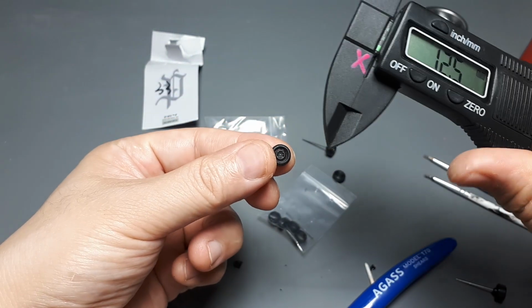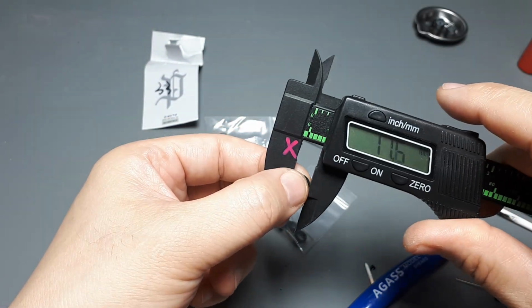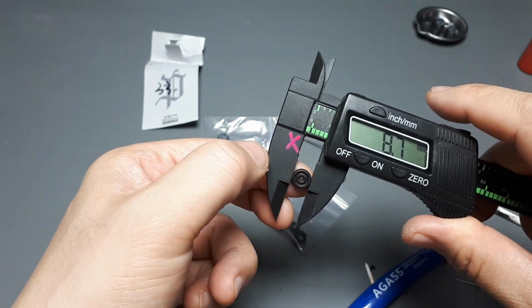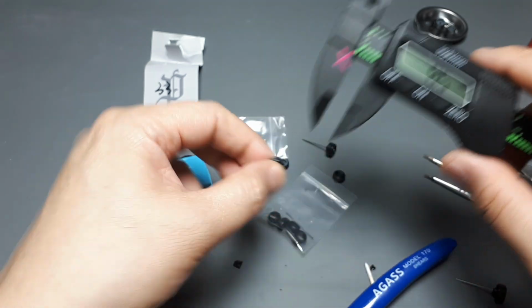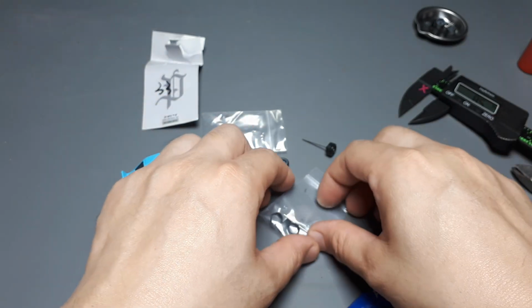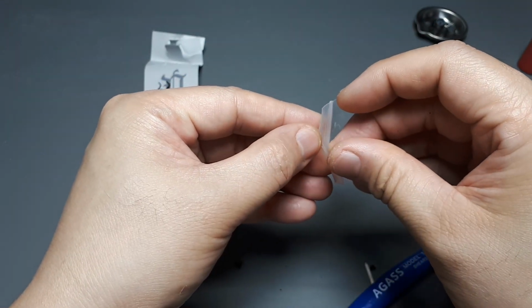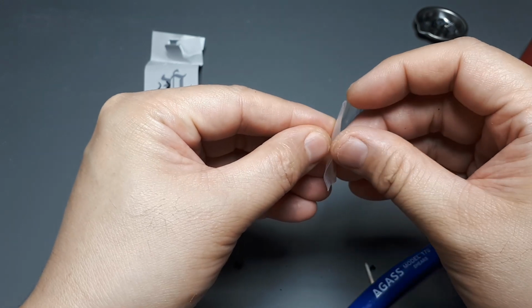So these tires are already on it. These are 8.4-ish, probably 8. They're probably supposed to be 8.5. And then let's do one where I swap out this, what looks like a lower profile tire.